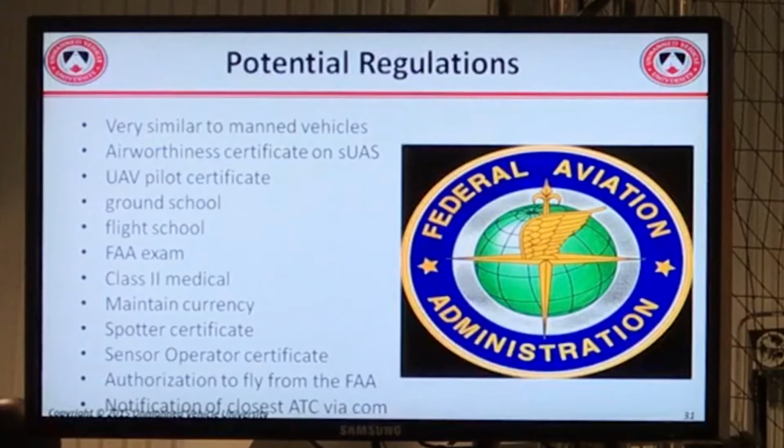If you want to fly your drone commercially, if you want to get money for any kind of drone flight, you have to have an FAA Part 333. That's as of today, right now. In the future, we're going to have something called an FAA Part 107. I'm not going to get into that. Any questions, please come and see me.